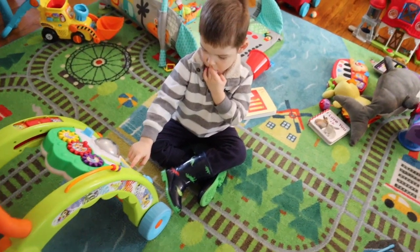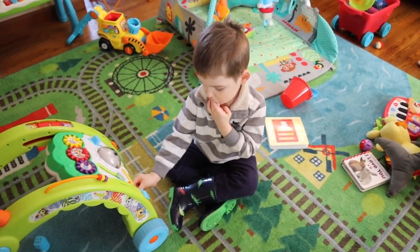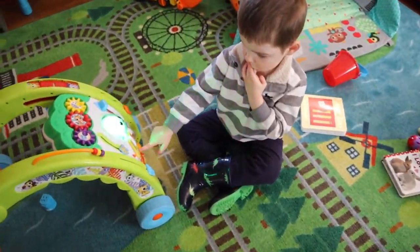Grayson, like I showed you, he's playing with the walker. This used to be Grayson's when he was little and he would push it around and enjoyed the walker. And so I got it out for Porter because Porter really likes to stand. I thought it would be something fun. And then eventually Porter's going to start walking. He'll want to push it around. Is Porter playing with it? No. My toddler is playing with it. He thinks it's so fun.